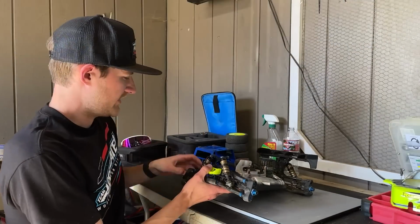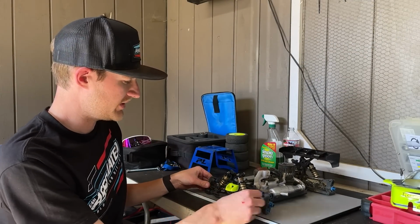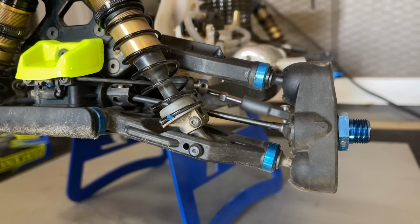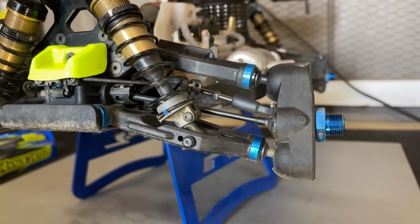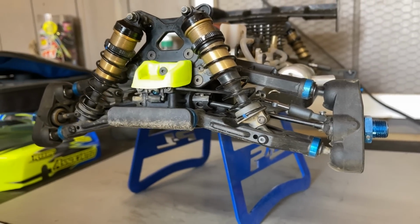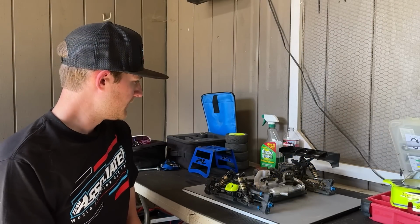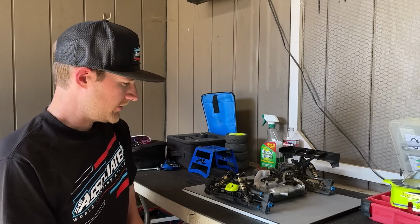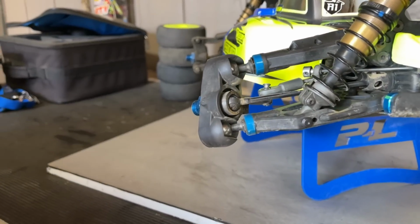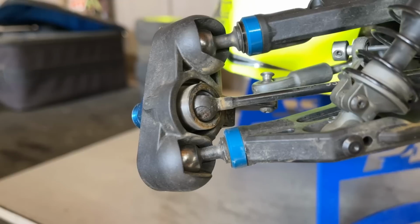Some of the other cool things are the new 8-degree steering blocks. We reduced the KPI, kingpin inclination angle, on the new front end, which really helps to balance the front and rear and make the car a lot easier to drive, a lot more predictable, and overall just more enjoyable for the average driver. We've also incorporated some new axles with some captured pivots, some shorter CVAs.